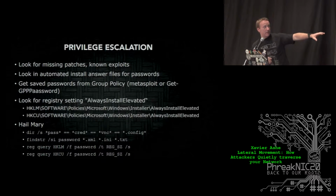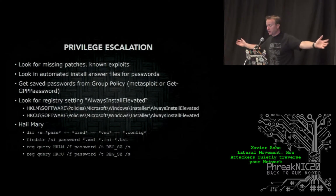And then I've got this Hail Mary here. This is basically just looking through a bunch of files for anything that says password. I mean, people create text files, and maybe you'll find one.